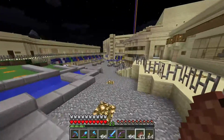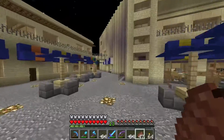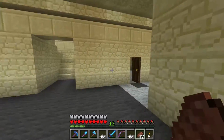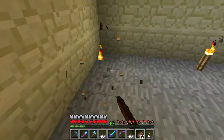Let's see. UHC, I sucked. And I've been spending some time on the third echelon server. Example and Cephorus, who have joined our server, have invited us to join their server. So I logged in and looked around and saw some interesting sites, and they got some really nice builds on there.